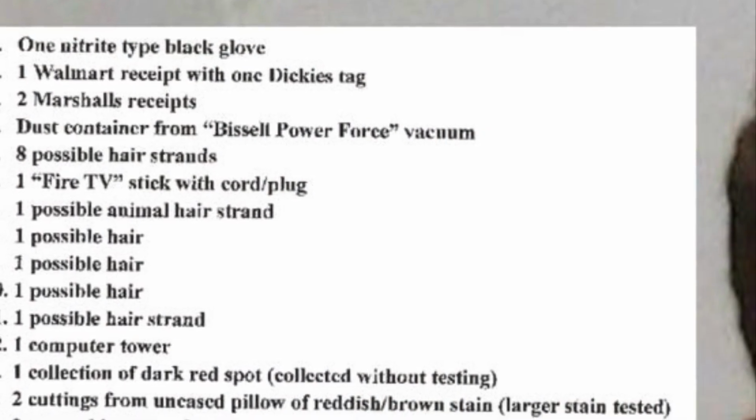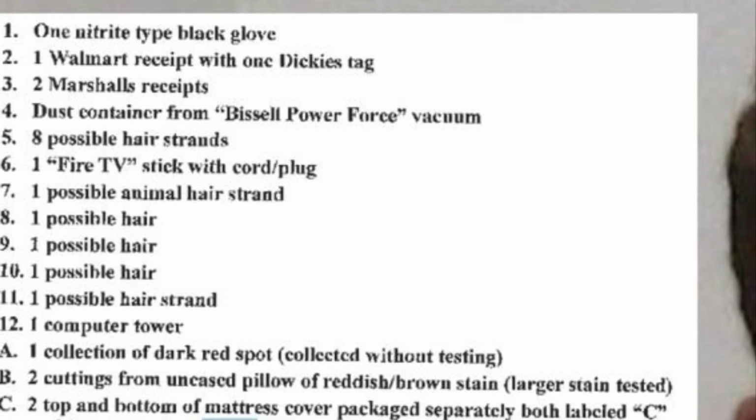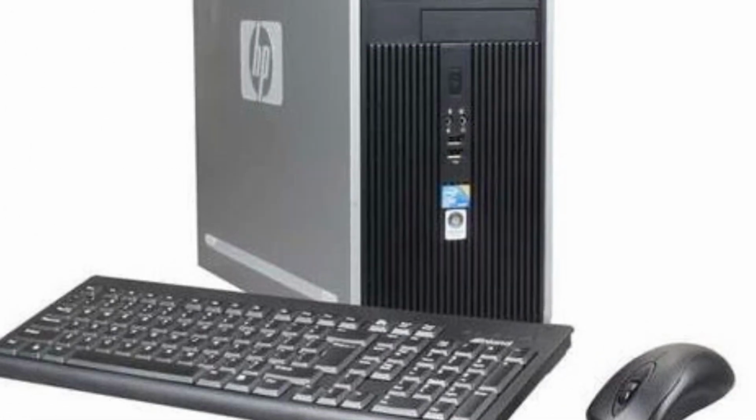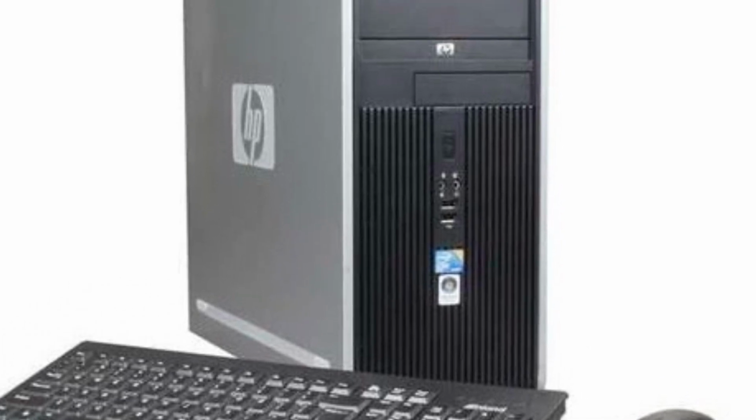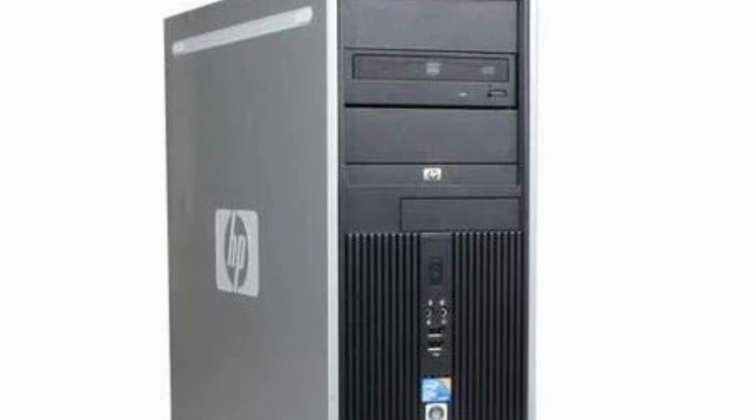Then the next 4 items were just possible hair strands. So they had 4 more items that were just hair strands, but they weren't sure if they were human, if they were from a wig or whatever. They just had 4 possible hair strands. They then took his computer tower as well, which, as we all know, when someone comes up missing and there's a murder investigation, the computer tower always gets taken.